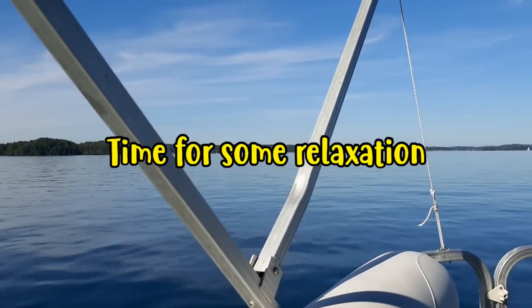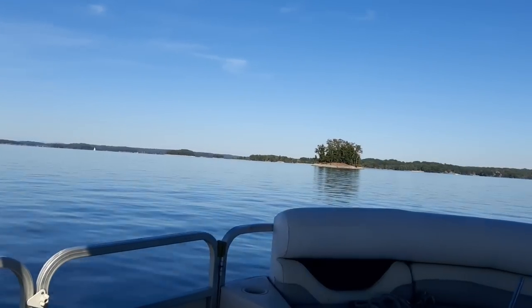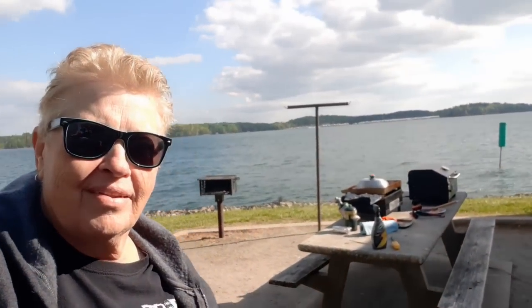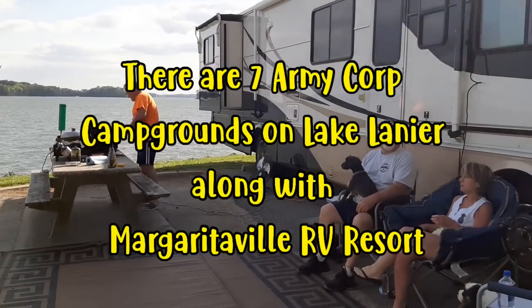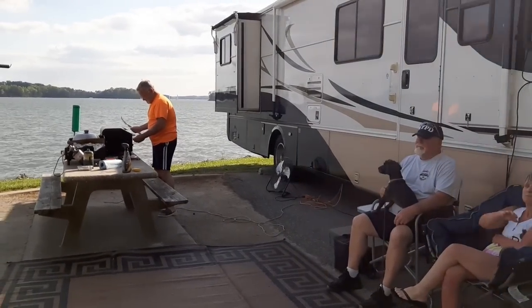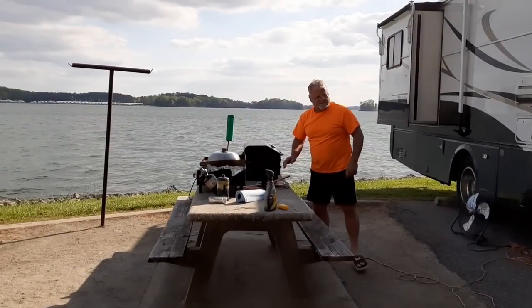Lake Lanier can be crazy in the summertime, but during the work week, it is just wonderful. So, we're out here having a good time with Jackie and Ron out here in Lake Lanier. We are out here at Old Federal Campground on Lake Lanier in Flowery Branch, Georgia, visiting our bestest friends, Jackie and Ron. They got their motorhome out here, right on the lake.